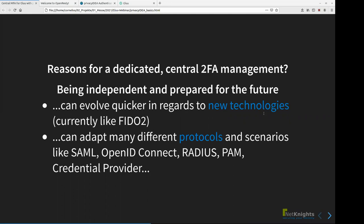Currently, for example, it's FIDO2. We are integrating it in a lot of plugins, but we will also, for example, work on biometric mechanisms and on every upcoming authentication mechanism. And what we do with a central dedicated 2FA management system is simply to adapt to authentication protocols. So we do not implement a SAML protocol, a SAML IDP, or a RADIUS server, but we plug into existing reliable solutions, for example, with RADIUS into the FreeRADIUS server. And so we just add the connection from an existing reliable solution to PrivacyIDEA.